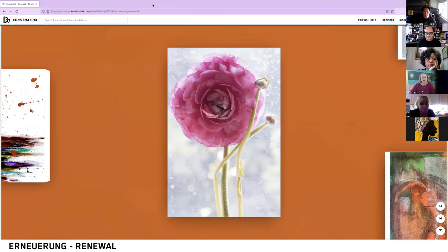So renewal, as we've seen by all of us, has many different interpretations, and it's really exciting to see everybody's interpretation. When I do botanical photos, I'm usually doing elements that are dead or past their life cycle. The process has kind of left, and I find ways to renew them in some way. This was a flower, and I liked that it had the buds growing up, and I decided to shoot it while it was still relatively fresh.